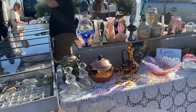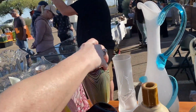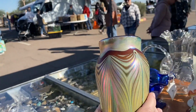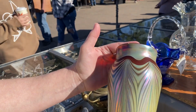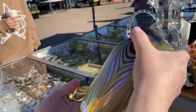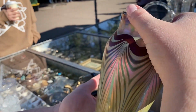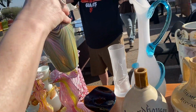Let's see. They did sell it? No, this one. They want $30 for it. Oh gosh, it's really pretty. Beautiful. No, half price. Half price? You should get it. I don't know what I can sell it for, though. Oh, it's $30 half price. Oh, I thought... okay. Yeah.